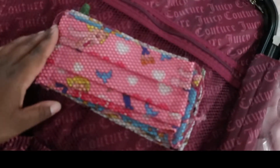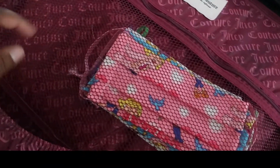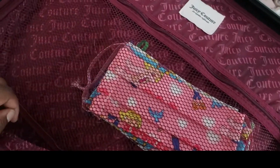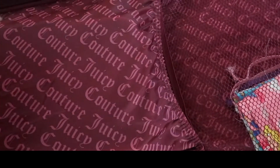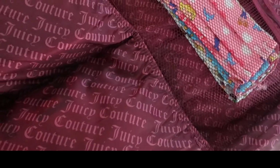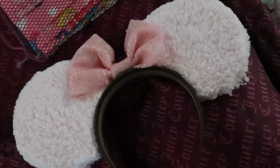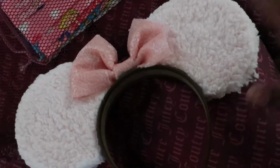So I slid my mask in here, and I'm gonna have a bag with my toothbrush and my toothpaste, and it's gonna be sealed, and I'll probably either put that on the side of this pouch or on the side of this one, but I don't pack that until the very, very last minute because I still have to use that stuff. Oh, I have to pack my ears, and I'm probably gonna bring my Lizzie McGuire ears if I can find them. We moved, so I think they're in a box, but I'm definitely bringing these.